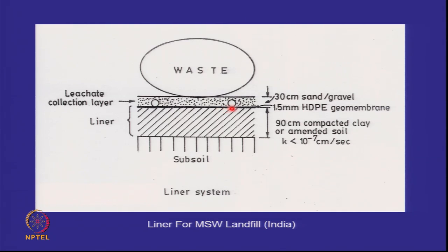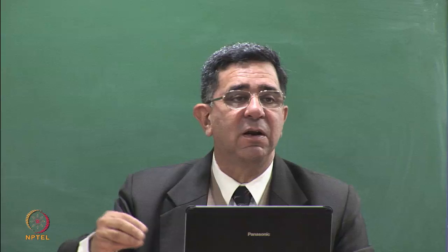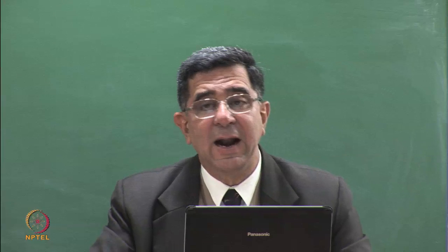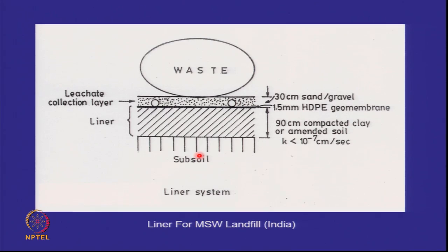In this, there are perforated pipes. Sometimes you may need them, sometimes you may not need them, but the idea is they should be able to carry whatever leachate comes and allow an easy passage. Beneath that is a 1.5 mm HDPE geomembrane. So now there are these issues about what is HDPE, why not PVC, why not PET?